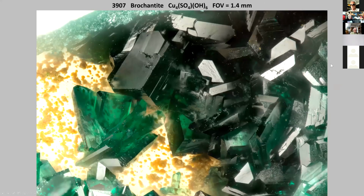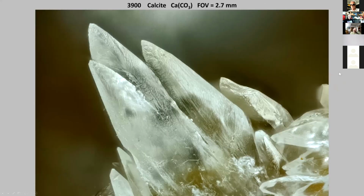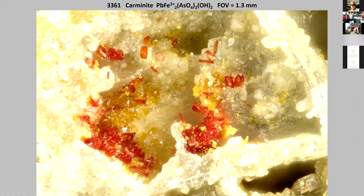Brochantite. And another one. And calcite. Carminite on scorodite with a bit of gartrellite.